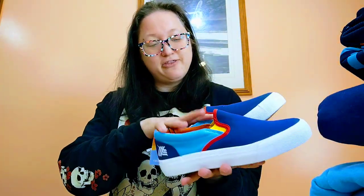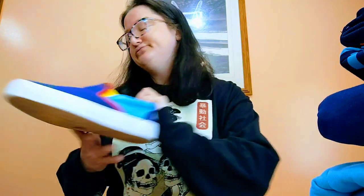And I did try them on in the store, just to make sure, because they don't do half sizes at Aldi. It's literally like 6, 7, 8, 9, 10, 11, 12, whatever it was. The last pair of Aldi slip-on shoes that I got were a size 7, and they were a little bit big on me. So I was worried about it this time, but 7 fit way better than 8, and so I went with the 7.